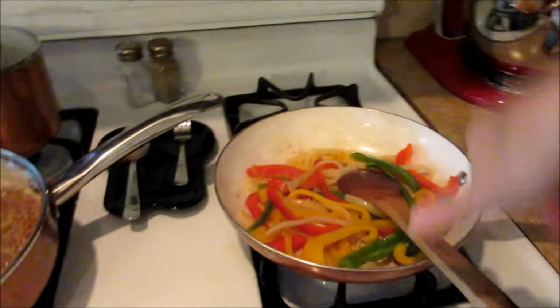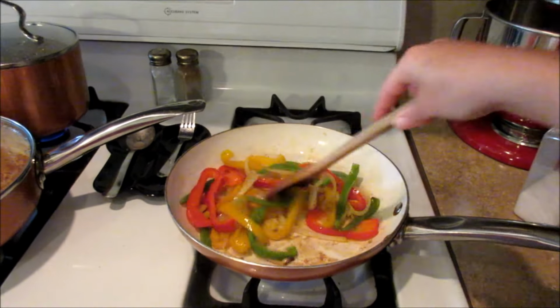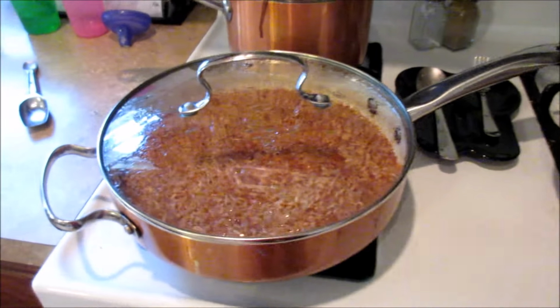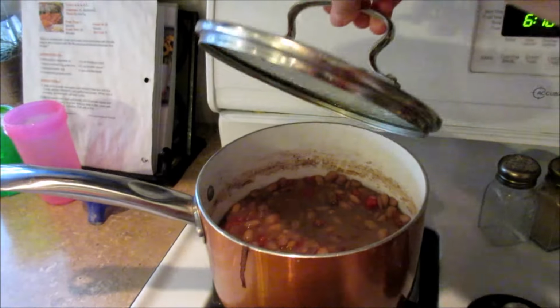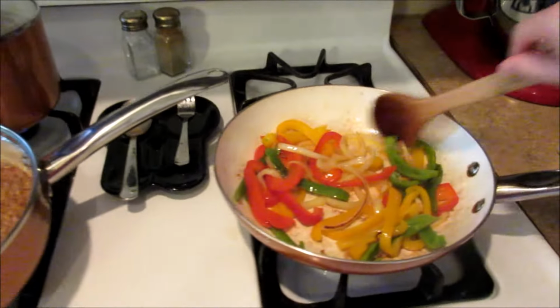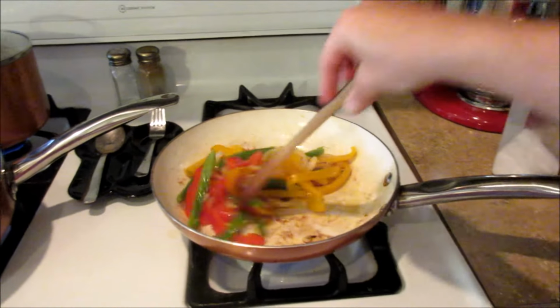And then over here, I've got some different bell peppers and onions just cooking in some olive oil with a little bit of salt and garlic salt. And then I've got my Mexican rice right here, and I made some homemade pinto beans today. And then I'm just going to chop up an avocado, and I think that will be it for our bowls. So I'll show you when they're done.